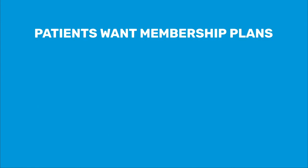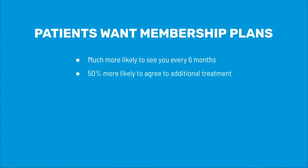Patients want these plans. Members tend to have a different mentality than the regular uninsured patients. The ones that are joining your plans are much more likely to come see you closer to that 6-month recall date, actually by 80%, and they're over 50% more likely to receive additional treatments and procedures that you're telling them that they need. Case acceptance will go up.